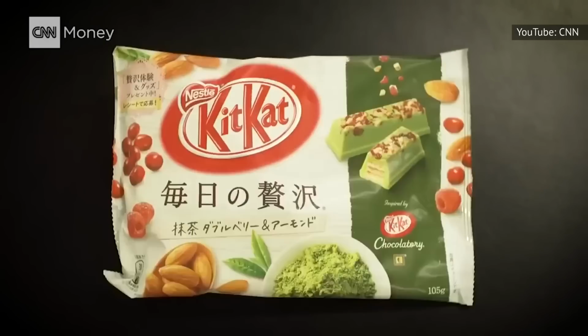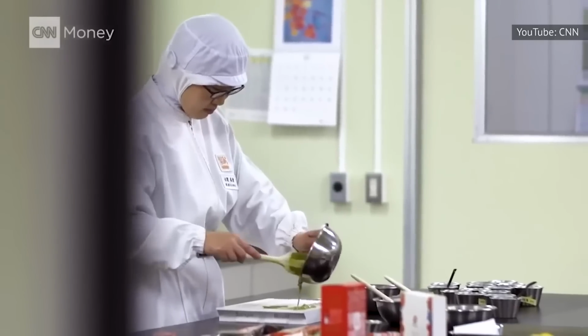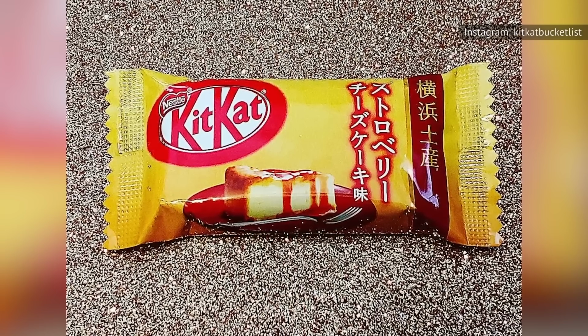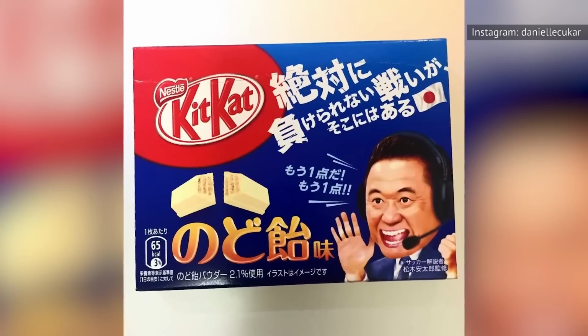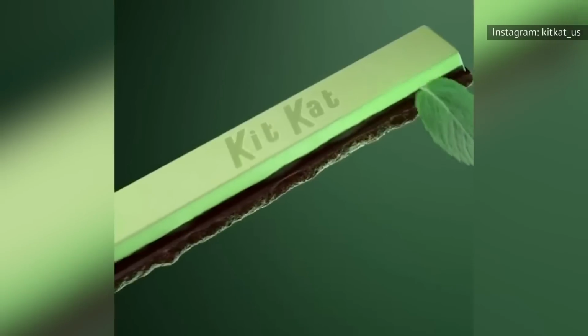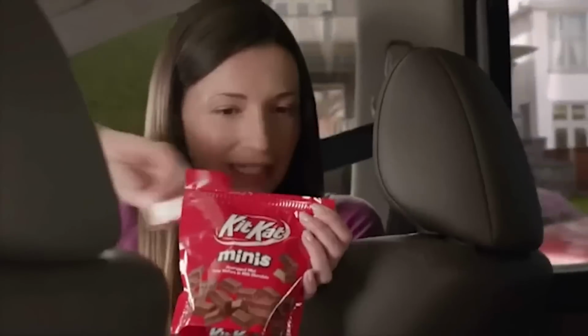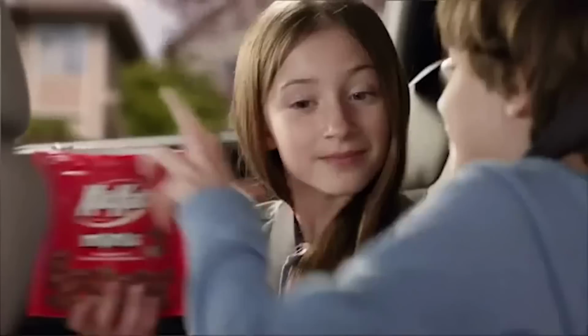in the country. Outside of America, Kit Kats are sold in a wide array of flavors, including scrumptious varieties like strawberry cheesecake and uniquely disgusting ones like cough drop. In the US, you'll find the original milk chocolate version, as well as newcomers like mint and dark chocolate and lemon crisp. Whatever flavor you prefer, few candy bars can touch Kit Kat's versatility.